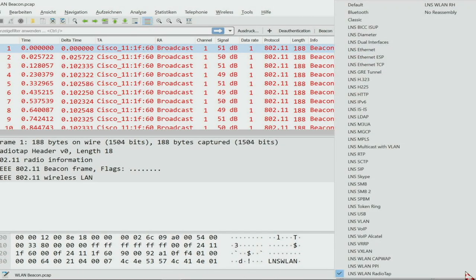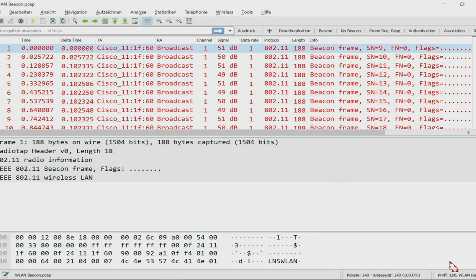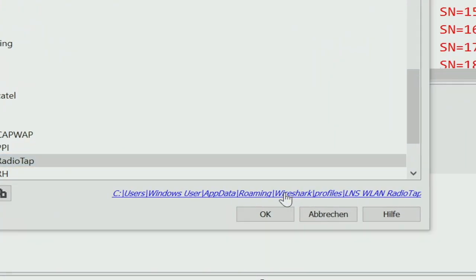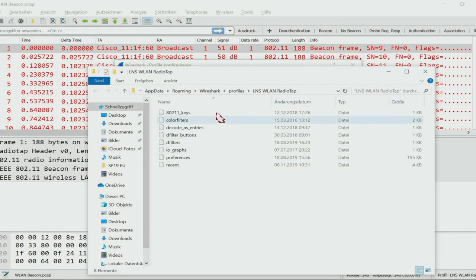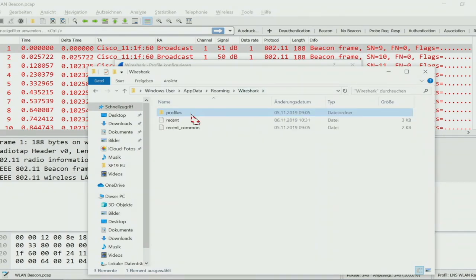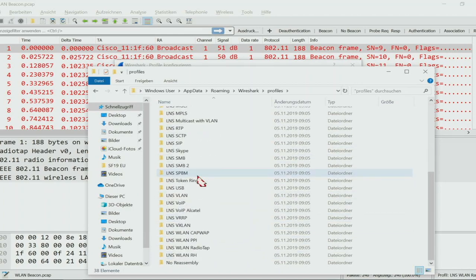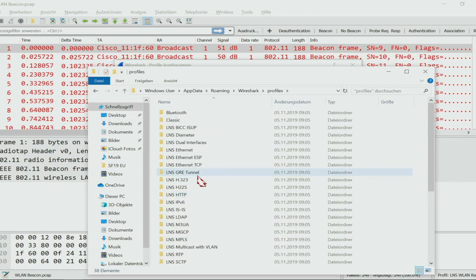All the profiles here, which I created over the years for the different technologies, are on this stick. And you can easily import them or only part of them. You know how you do it. You just right click down here, manage profile, and press on this link here, and it leads you to the point where you can add the profiles. There's a profile folder here, and in it you see all these different profiles. I forgot to mention that this is also on your stick.